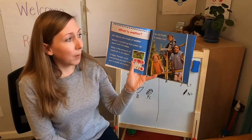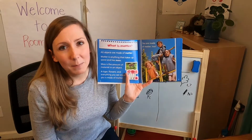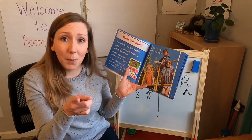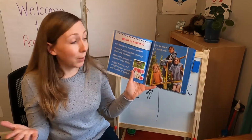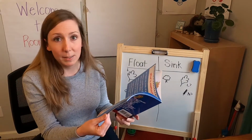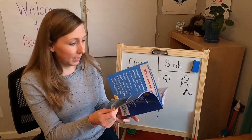Have you ever heard that word before, matter? You may have heard maybe that something doesn't matter, or maybe someone has said to you, you matter, you're important. But matter in the science word, like I said, is anything that takes up space and has mass. But it's anything that you see around you.